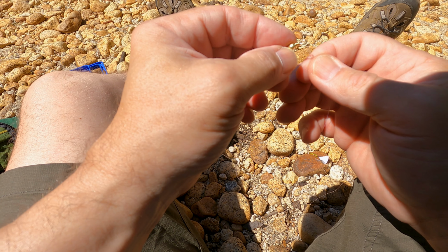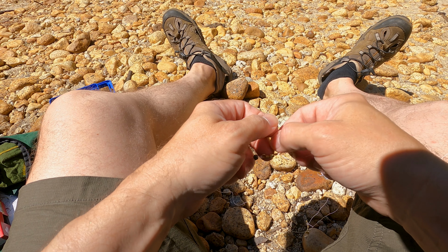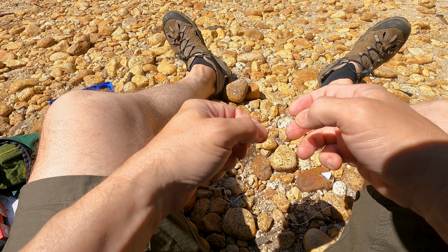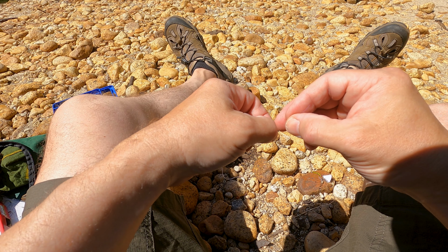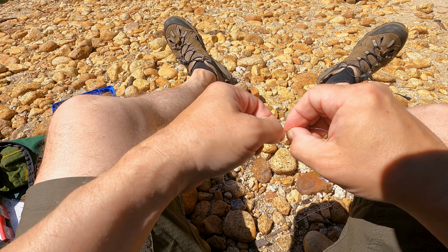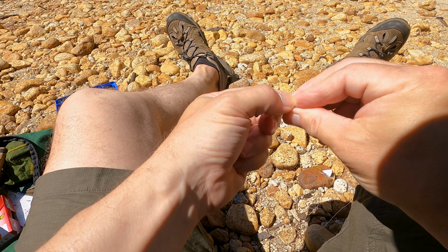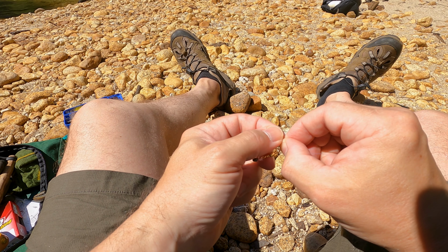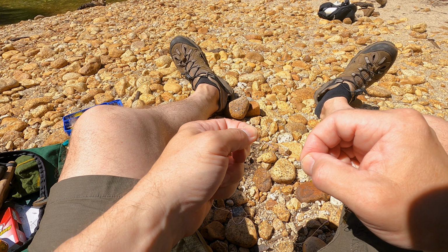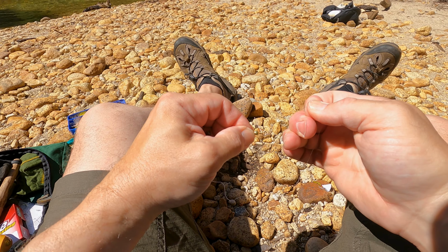The hardest part is just threading the line and getting it tied up. You have to go through the rabbit hole several times, which when you don't have good eyesight is a bit of a problem. Pull it tight. There it goes.